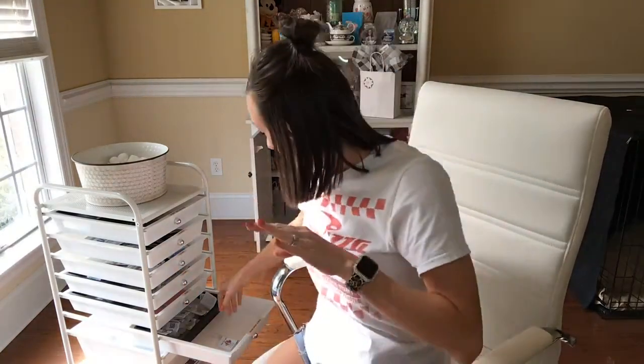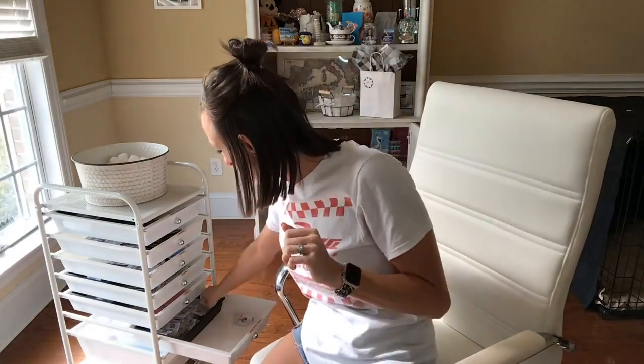Remember, you don't want to give too much. You don't want to get the big bottles that are really wide and like 10 milliliters. You want to do like 3 to 5 milliliters. You only want to give a sample size. That way they want to buy the big size. So it gives them just enough to try.